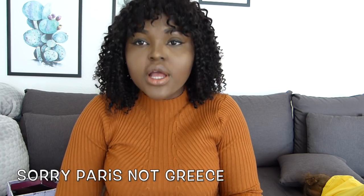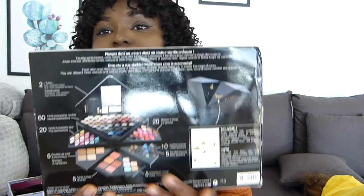I purchased a few things from Paris as well, and I got some things from online. One thing is I have never tried Sephora cosmetic products. So when I went to Greece, I came upon this palette here. It's a very big cosmetic palette with 130 colors. They have 80 eyeshadows, 20 lip glosses, 10 eyeliners, 5 brow powders, 5 blushes, 5 bronzers, highlighter, and 5 tutorial cuts.